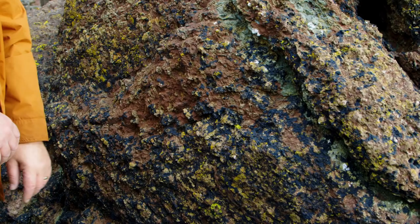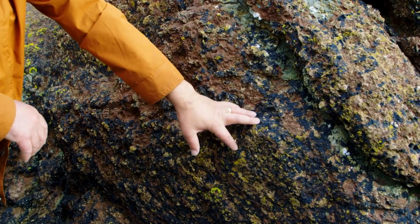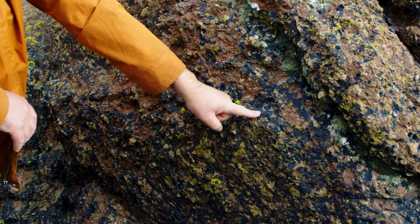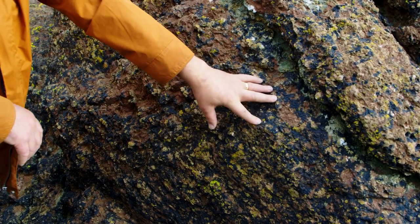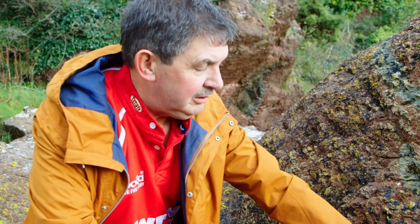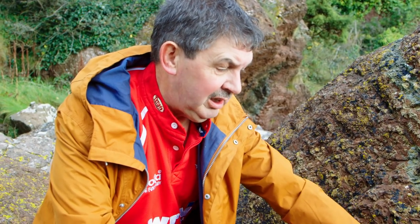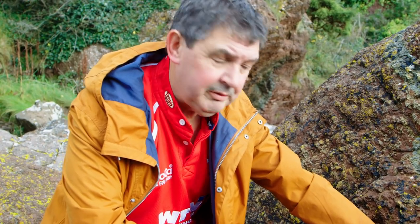Right, a few lichens here now. One of the most important is this tar lichen, and a lichen is a symbiotic relationship between fungi and an algae. The fungi is actually dissolving the rock, and the algae is making use of those minerals, and the algae part of it is photosynthesizing, providing the fungi with sugars. Now tar lichen is the most salt tolerant of all the lichens.